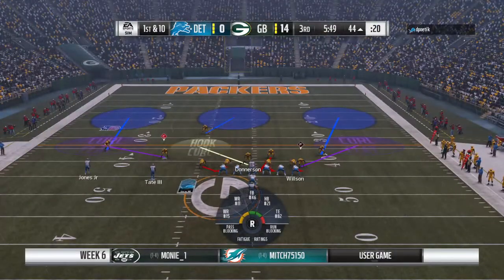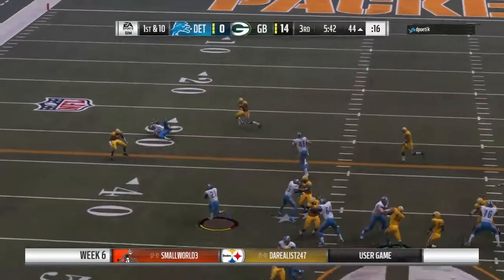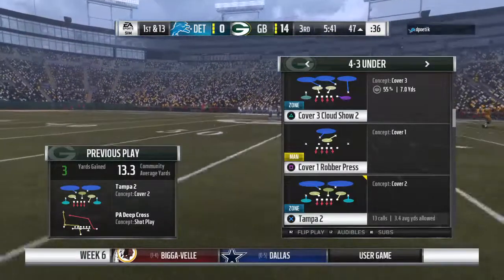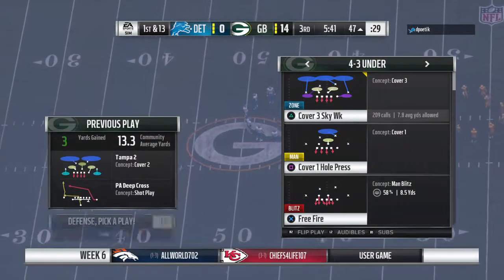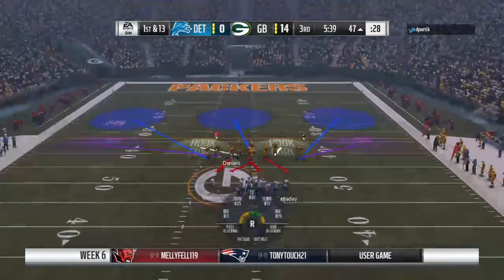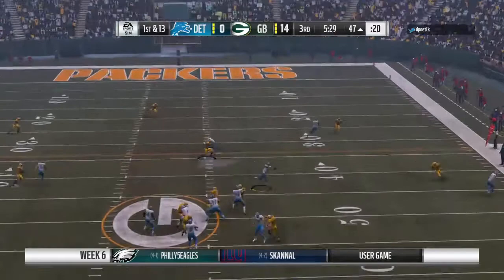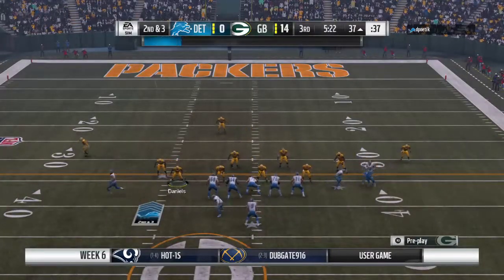1st and 10. The first run for the backup, Abdullah. And he's going to be taken down here with a penalty flag on the field. So this will be accepted as it moves the offense backwards. Again, it's Stafford. This complete to Jones. And he'll get it down on the plate of the 37. 10 yards on the pickup there, and it'll be second down.